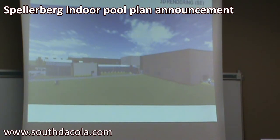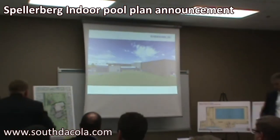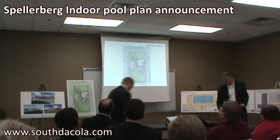And as I get ready to turn it over to Chad, I want to let you recognize that the parking that's currently shown for Spellerberg Park for this facility is 204 spaces. Previously, if you've been in that curved parking lot, there were 75 spaces. So we're increasing that pretty significantly, and this is designed to meet every bit of the daily load and then some. So with that, I'll turn it over to Chad, and you can continue.